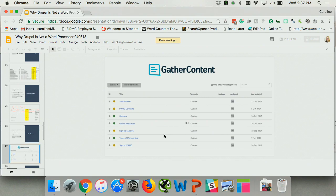We've worked with people who've used GatherContent, and sometimes they'll even use a person's name as a status. We had one client, Rutgers Newark, and they had a status called Approval by Bill. So every page of the site had to go through Bill. But GatherContent allowed them to create that status to make sure that Bill put his stamp on those pages, and he did. So it's a really nice interface for editors.